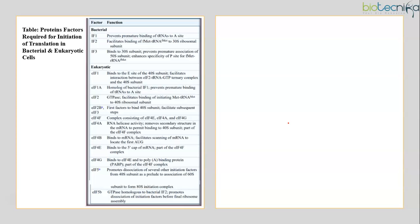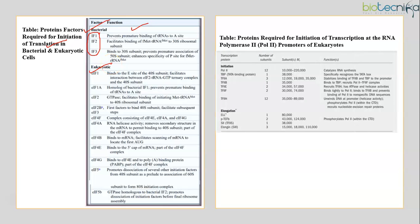Also, to learn about protein factors required for initiation of translation in bacteria and eukaryotic cells, you can make a table. Here you can see that you can mention the factors and their function. In one column you can mention the factors, and in another column you can mention the function of the protein factors required for initiation of translation in bacteria and in eukaryotic cells.